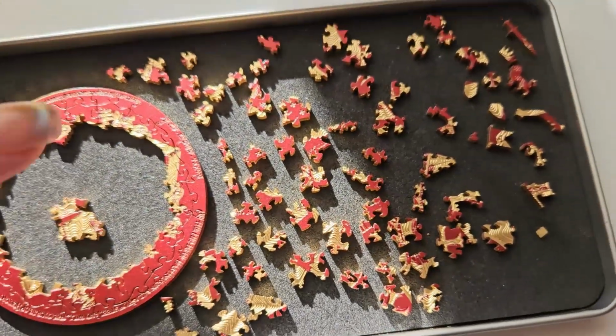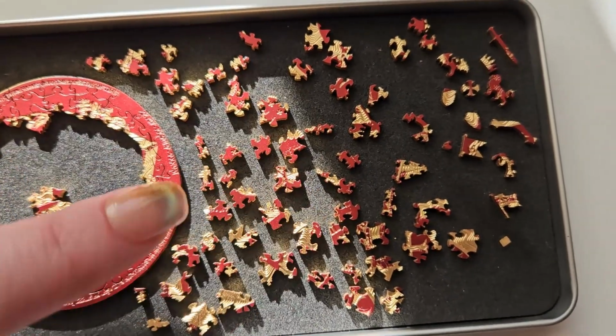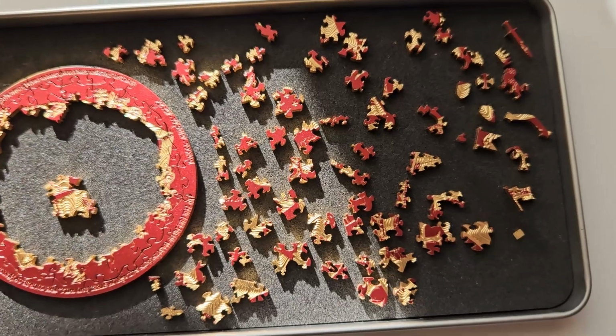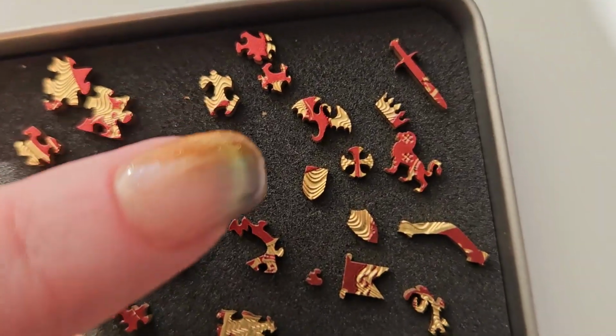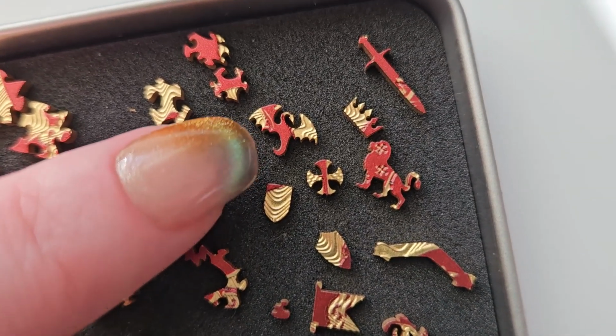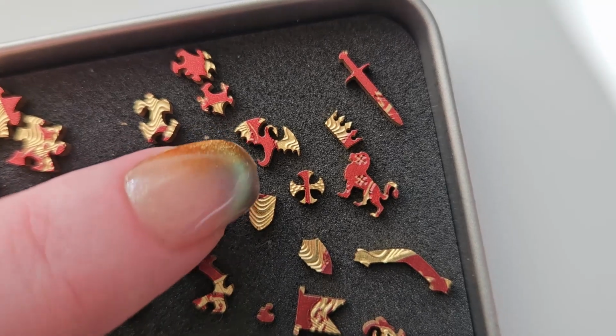As you can see, once I'd done the edge, I tried to lay out all the pieces so I could see the shape of them properly, so they don't touch each other. I found another whimsy I didn't find the first time I went over the pieces. This tiny little dragon here, definitely my favorite whimsy piece of them all.